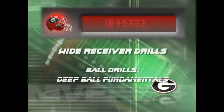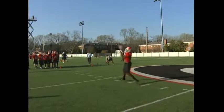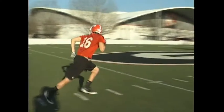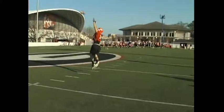Ball fundamentals. We will emphasize the proper technique for receiving and catching a deep ball with the thumbs in and thumbs out while maintaining proper running mechanics. Here we are emphasizing thumbs in catches.